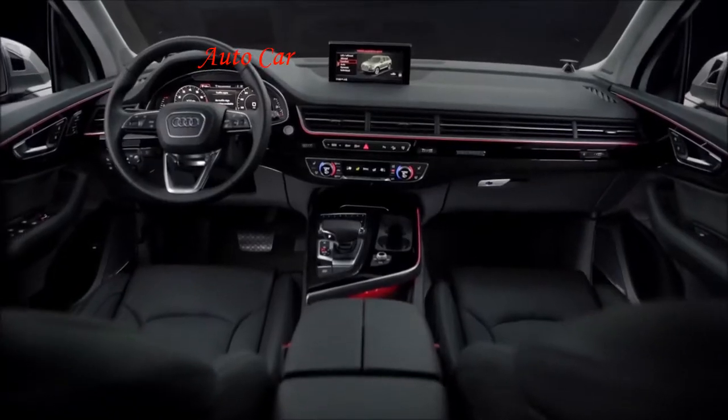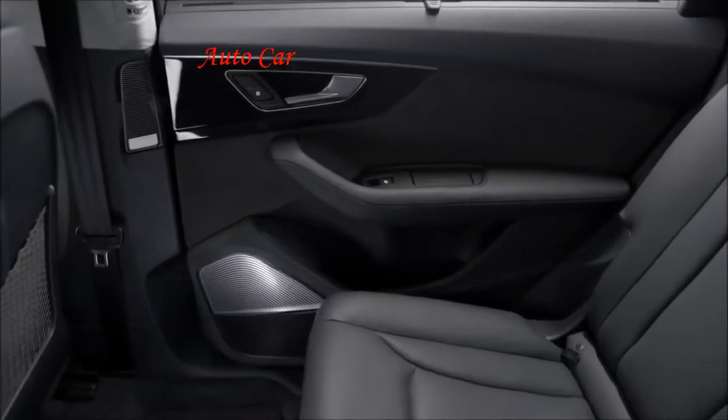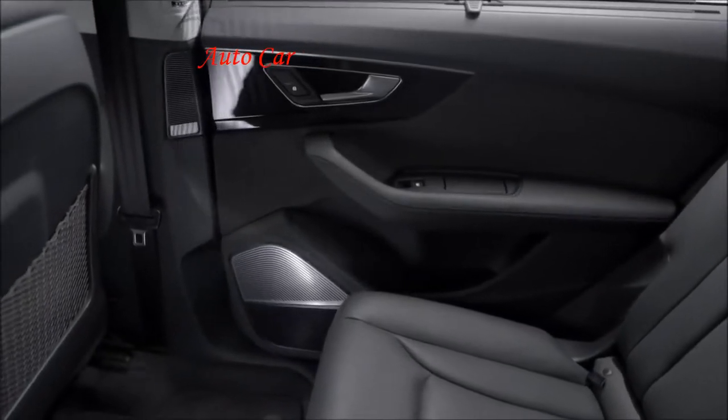The new 3D sound systems available in the Q7 set a new benchmark for luxury vehicles as they exploit the spatial dimensions of the vehicle, filling the cabin with sound as if heard right on the stage.